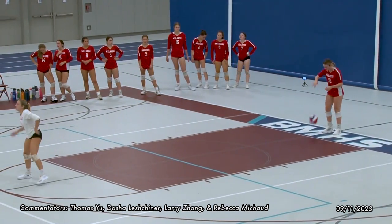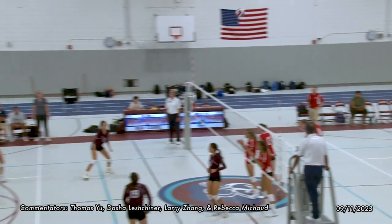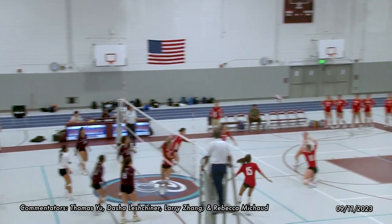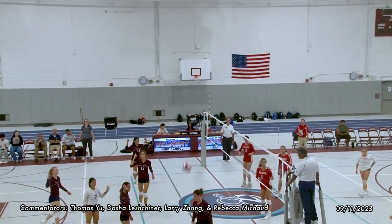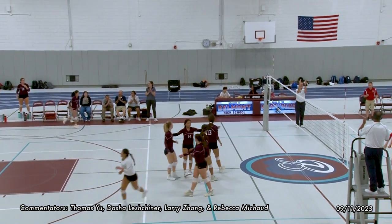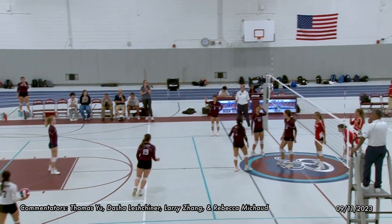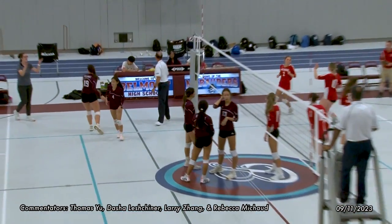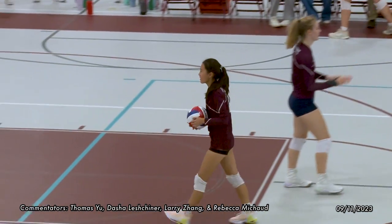Melrose, number 10, is serving. Great receive by Bella. That was a good try by Melrose, but just a little bit out. Great read by Eva. And Esther is going in. And has the serve. Esther, number 4.